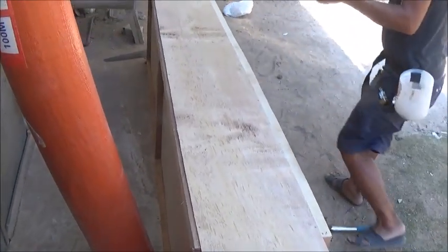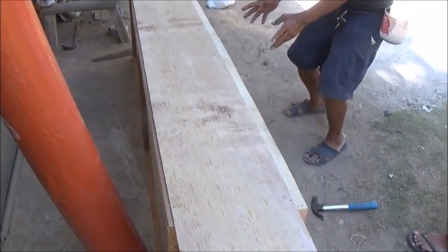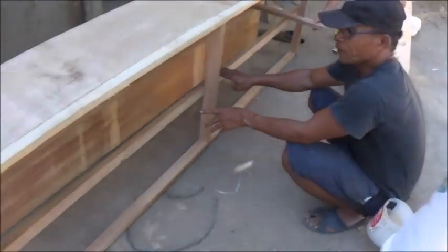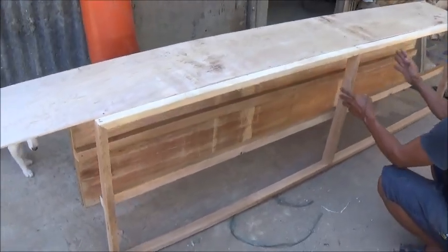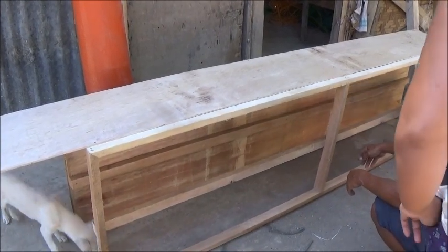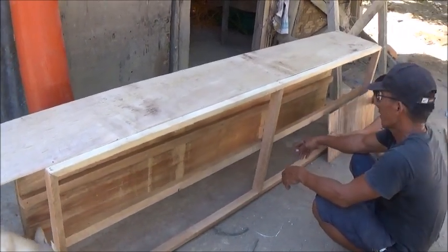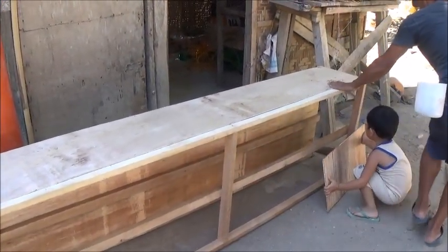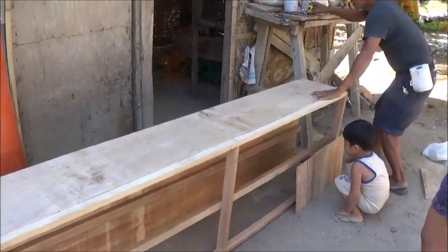So how are we going to open it, Tate? How are we going to open it? On top? Two stories. Oh, two stories. Oh, I understand your design now. Okay. Red, so he's making a two-story chick condo. Beautiful.